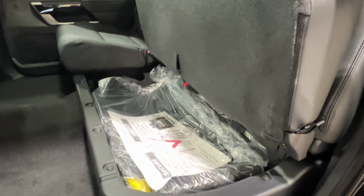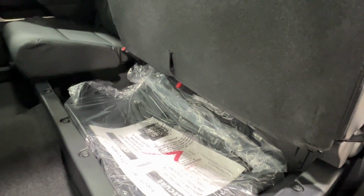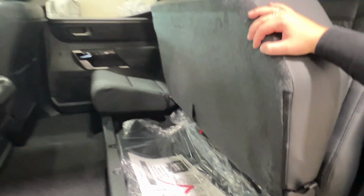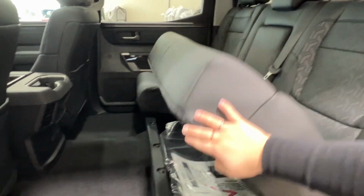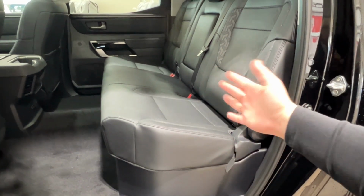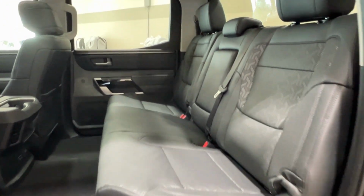We have a couple things down below right now, including the Tundra carpeted mat. All the units come with both carpeted and rubber sets. You can push this all the way upwards to keep it locked upright. If it is in the upright position, you want it to come down, you just pull on that same strap and it'll come back down the way it is now.